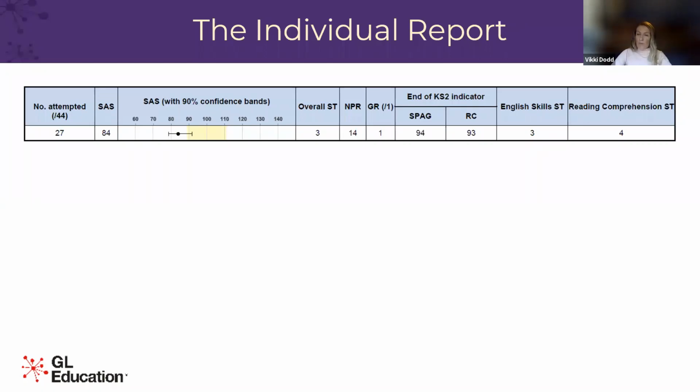Here we have an example from the progress test in English, which quickly tells us that the student answered only 27 of 44 questions. We can see from the SAS that attainment is below average with an SAS of 84. We can see the confidence bands as well. In this example of PTE 10, a Key Stage 2 indicator for SPAG and reading comprehension is provided. And then we can see the STAY9 scores for English skills and reading comprehension are included, and discrepancies between these STAY9s should be noted.